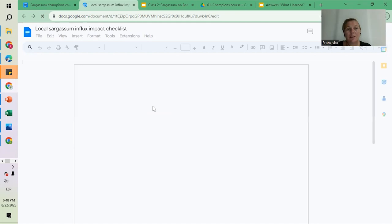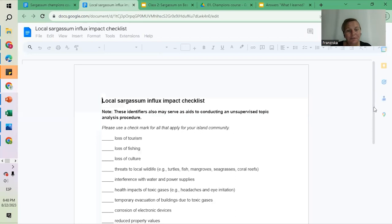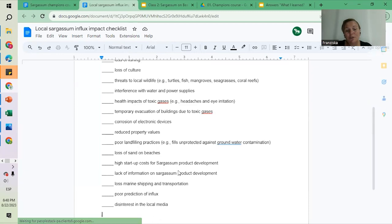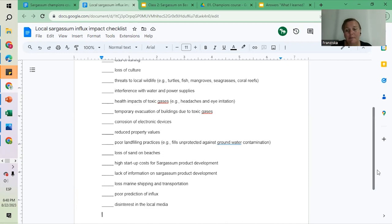There are a lot of different things, and there may be stuff that we didn't think of that you find, but we tried to include almost everything that we could think of. And you don't need to bring the checklist with you, but it's just for you to have if you need help. It's always nice to have a checklist to look through or to show people and ask, what have you seen?